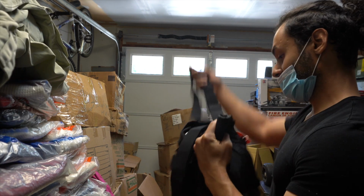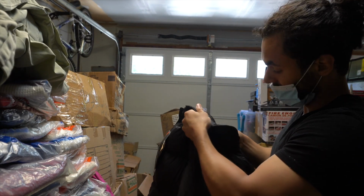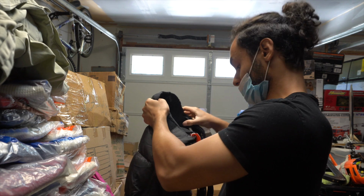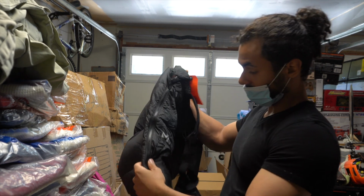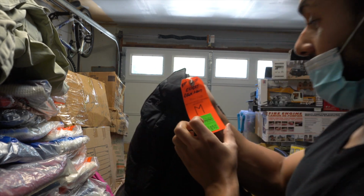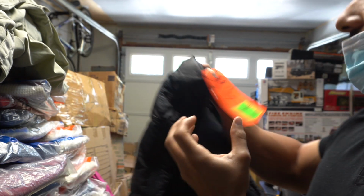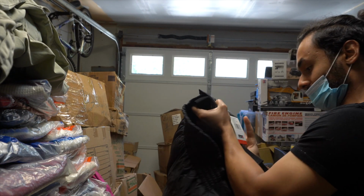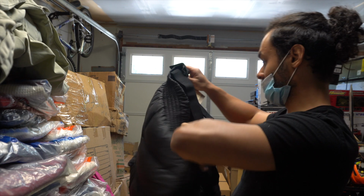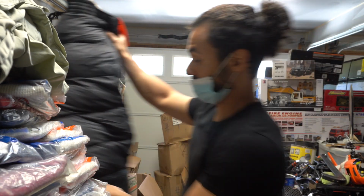Whoa, what is this? So these are pants with suspenders. What's the brand here? Millet. Am I even in the frame? Millet brand. Wow. Okay. So we don't have a retail price, but we have a final sale price of $199. I'm assuming that it's not gonna be worth that, but it's nice to see an idea of what they were asking in the store. Nice zip up, all the way zip up pants, winter pants.